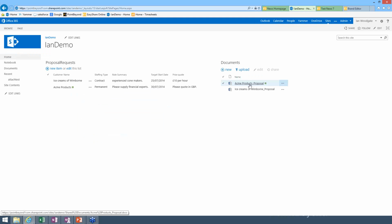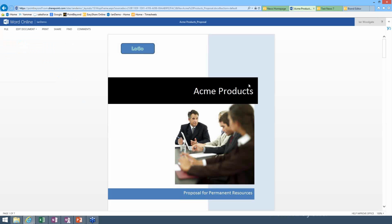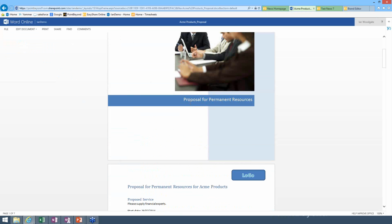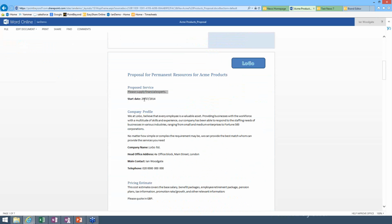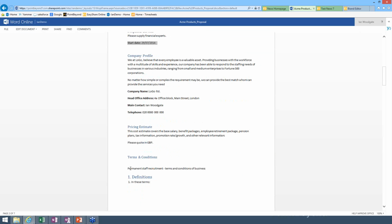Hopefully you can see that the second document has appeared, Acme Products Proposal. We can click on that. We'll open our document. You can see what's happened is we've actually pulled through content from the list, and we've applied rules based on the fields in the list to dynamically generate our document. So we've pulled in the customer name, we've put in proposal for permanent resources, so we've done that. We said proposed service, please supply financial experts. We've got our start date, company profile, and we've also even pulled in content from other Word documents as well.